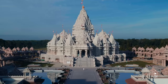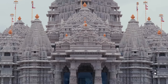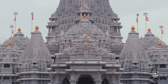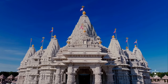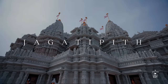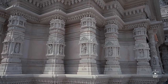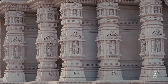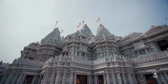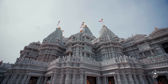Let's embark on a journey through the captivating exterior of the BAPS Swaminarayan Akshardham Mahamandir in Robbinsville, New Jersey. The mandir's exterior reveals tales and features that define its architectural brilliance. We start with the Jagati Peeth. Derived from the Sanskrit words Jagat and Peeth, it serves as the physical representation of the base of the universe and is the physical foundation of the Mahamandir. It also serves architecturally to elevate the Mahashikhar and ensure stability.